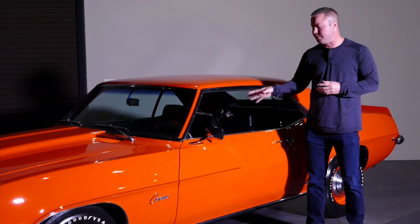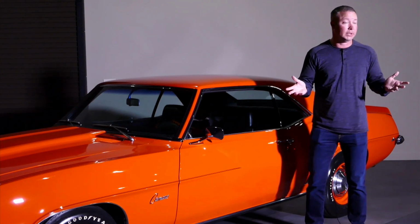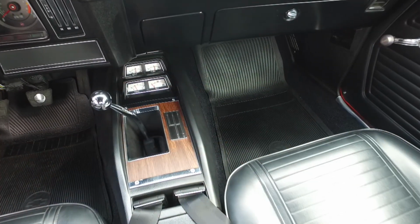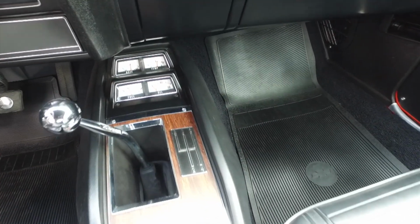Being an M22 4-speed car makes it pretty unique and a little more desirable to a lot of people. All ZL1s came with a 410 rear differential, so that's pretty much standard. This car also has console gauges, which is a pretty neat option to have in one of these cars, something you usually only see in the more highly equipped Z28s or Rally Sports, Super Sport Camaros.